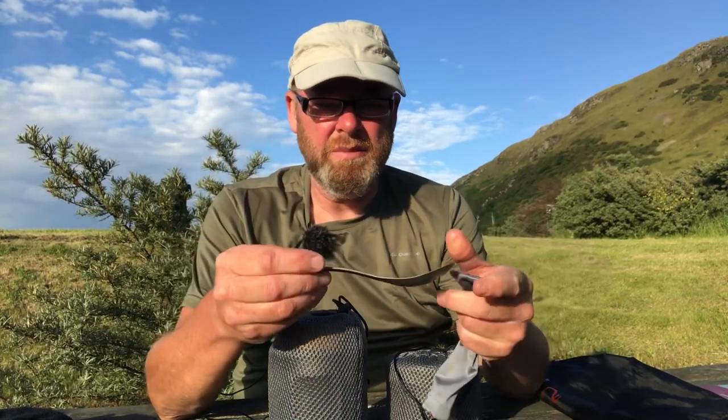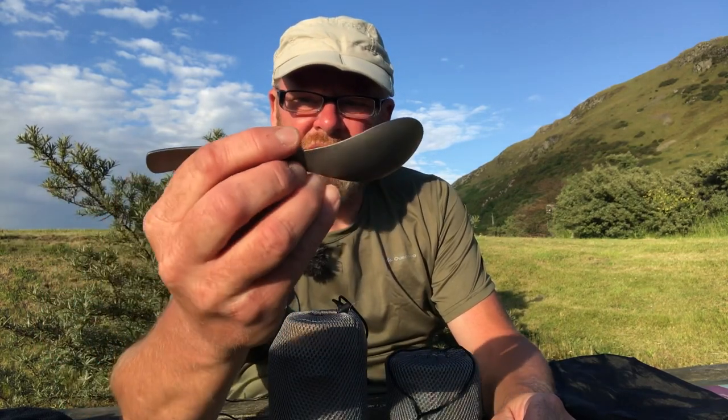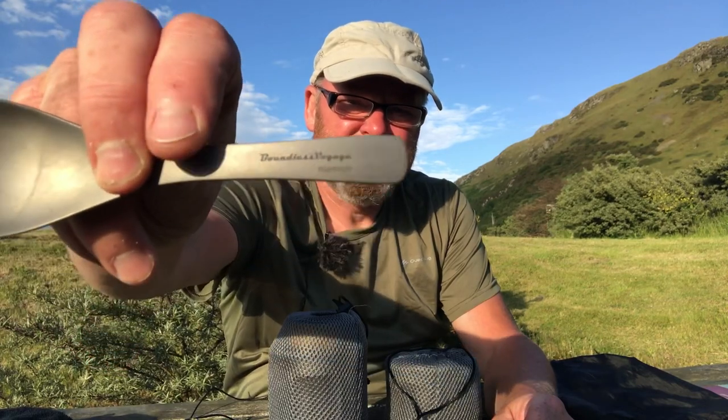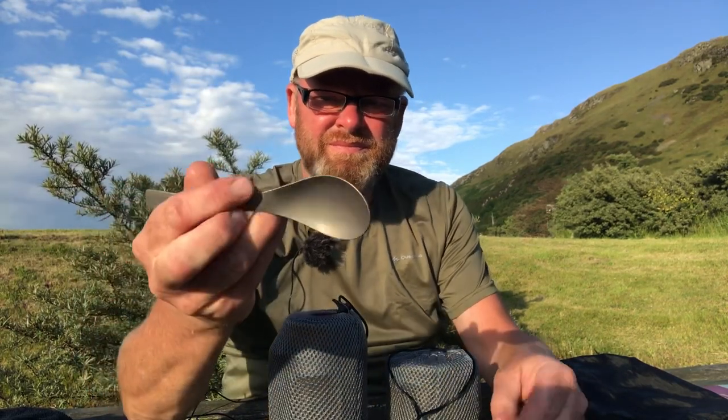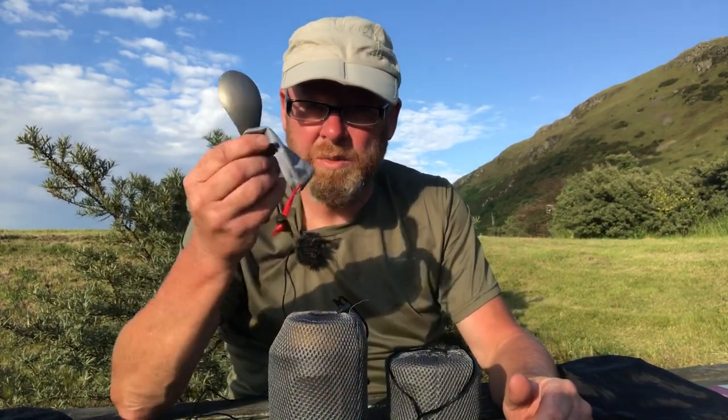A little titanium spoon. It's Boundless Voyage titanium. So it's just a basic titanium spoon, so I've got something to both stir and eat with.